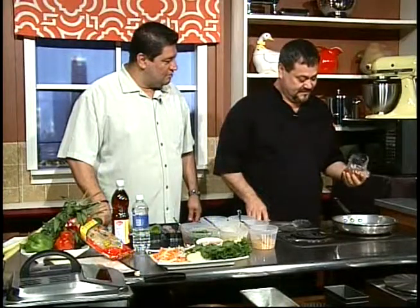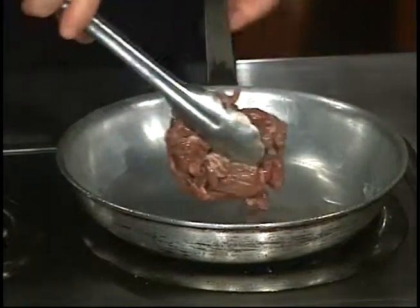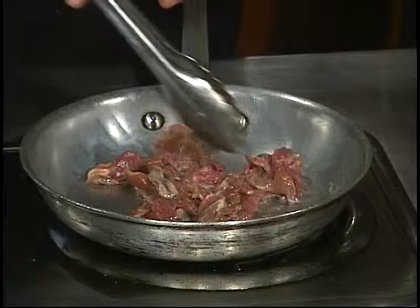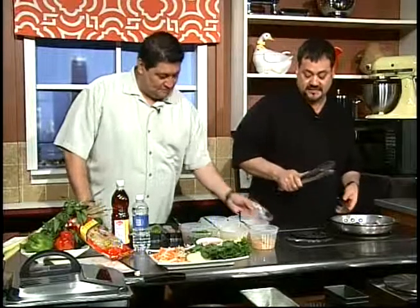Now, is the beef marinated? No. Okay. Do you tenderize it or anything? Or just slice it up into chunks? It's sliced. Oh, okay. Just slicing it up. And it's sliced very thin? Yes, very, very thin. Easier to cook.